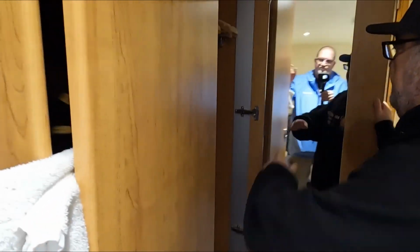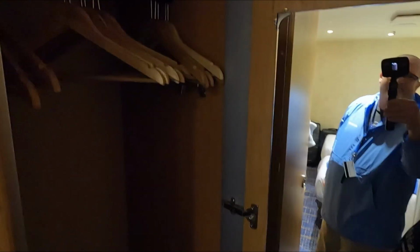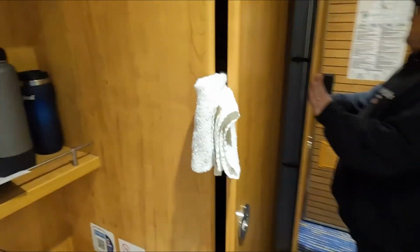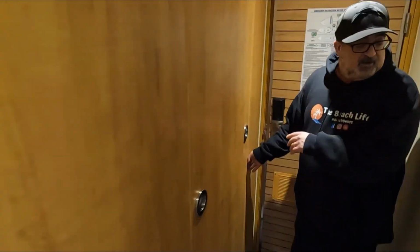Of course, here you've got your full-length mirror again, and then more storage. Down here, you'll see my stuff in there, and one more storage spot over here. I'll try to get out of the way. And then you got the safe back here, and of course the life jacket. So when you do your musters, when they talk about the life jackets, that's where they're at.